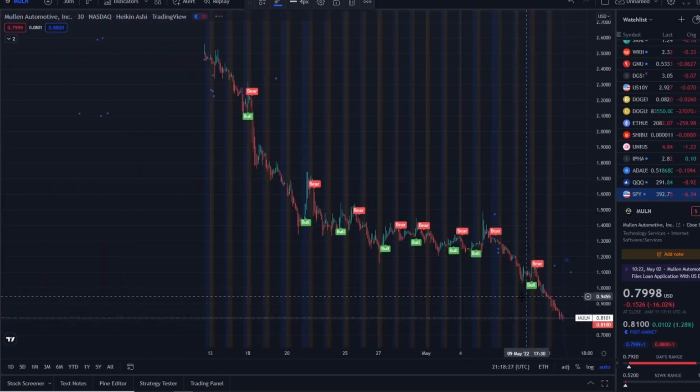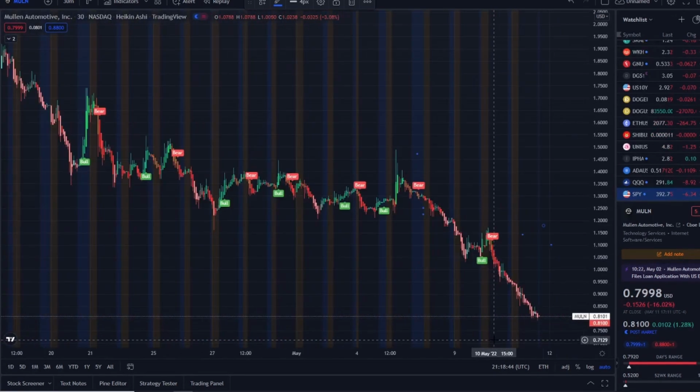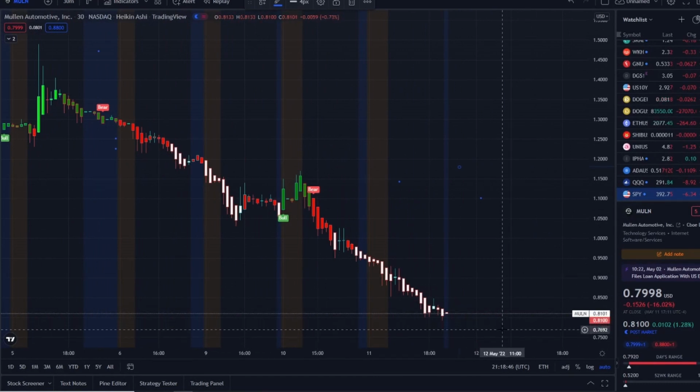MULN stock, when you zoom out, we're in the 81 cent range right now, 80 cents at a key support level, which is 70 cents, slightly below that, right? Super important to watch that. If that gets broken through, it would be the 52-week low of 52 cents to 50 cents, give or take, the next support level. But below this is 70 cents.